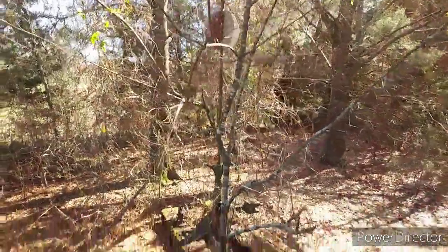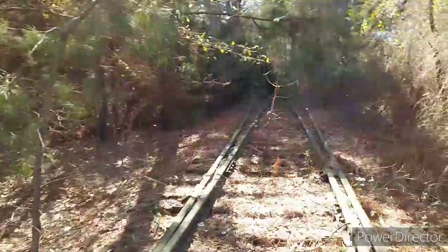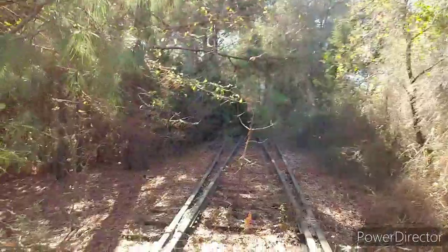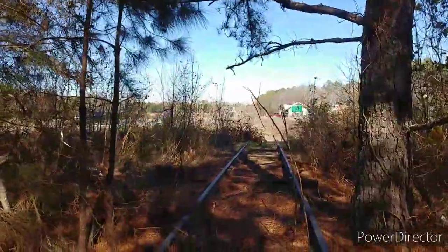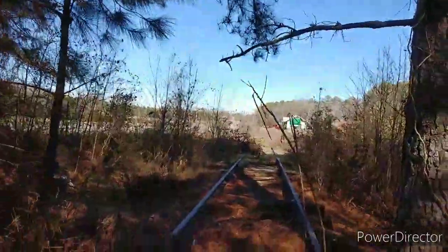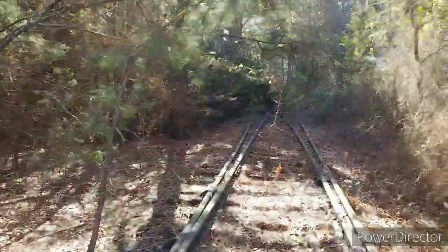I didn't notice this. There's another switch right here. Junction off to nowhere, going towards Madison. You can see there's the flag, the switch stand, the lock is still on it and everything. Going towards Farmington. I'll see y'all later because we have to get on the road. That's awesome.